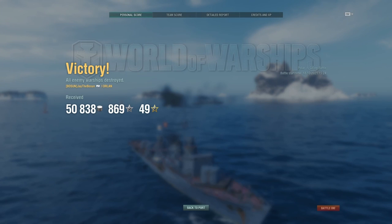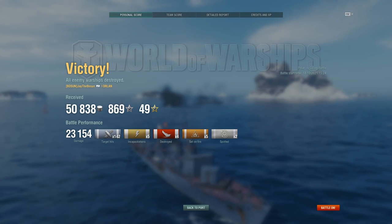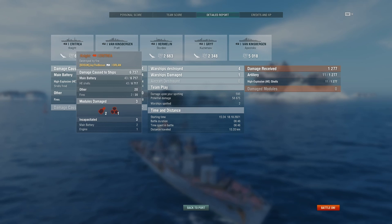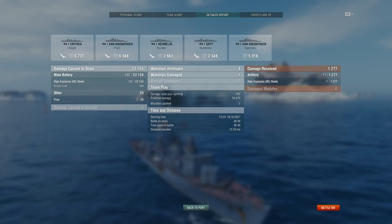That's it. Let's take a look at these scores. As you see on the first ship, we did a good bit of damage on that one. 43 shots for 6,700 points.